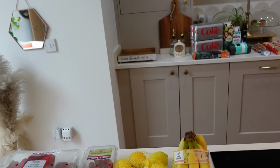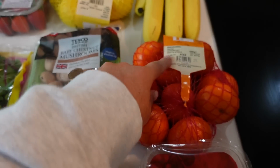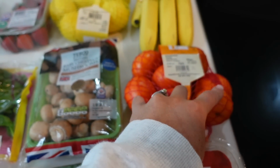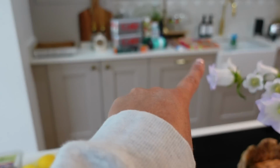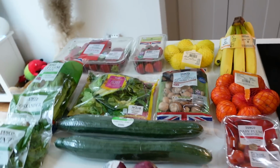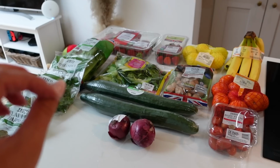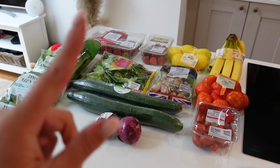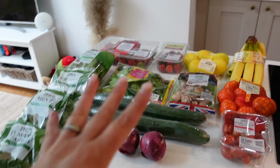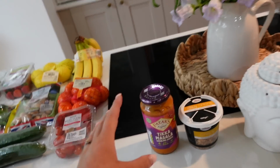I was going to get apples as well, but I just don't think we'll get through them. And what I liked about the satsumas is that I could potentially put one of these each in the kids' travel bag, which I've got some more stuff over there for, which I'll run through in a sec. But that's all the fruit and veg. We do have a few straggler bits left in the fridge. I've got aubergine and things like that, a few bits and bobs, so we're just trying to use everything up so we don't waste anything.